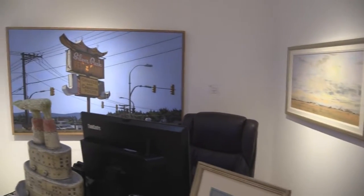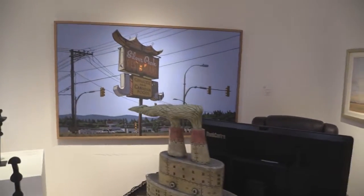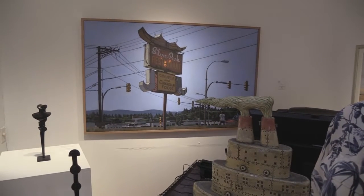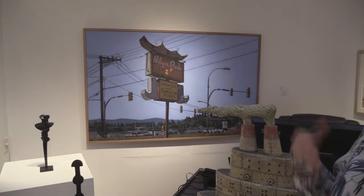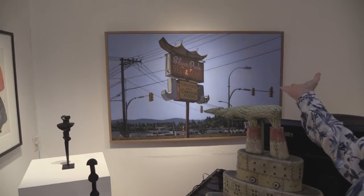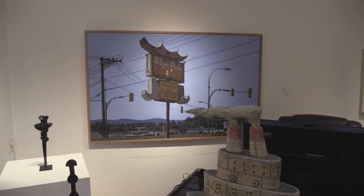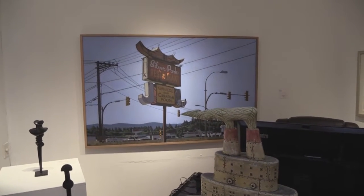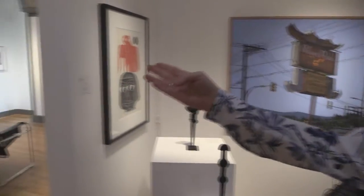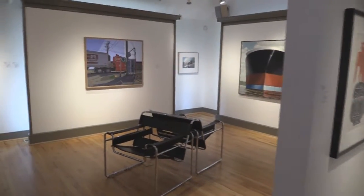And Doug Fraser, Doug Fraser was formerly a graphic designer who has many magazine covers, including Time Magazine, Rolling Stone, etc., to his credit, and he now is painting. And of course, this is a view in Duncan. Just the sign is left of a Chinese restaurant that many people remember eating at, but lovely, very realistic views. Another Doug Fraser across the room here of the transport truck.